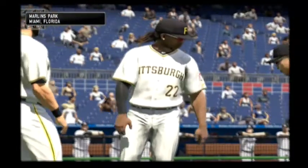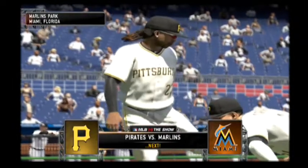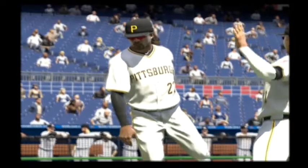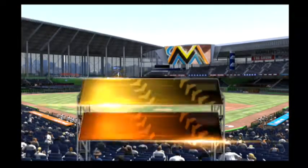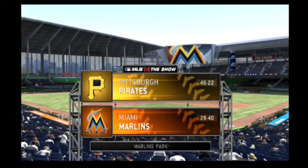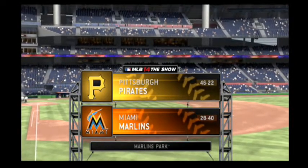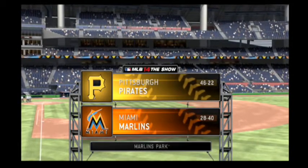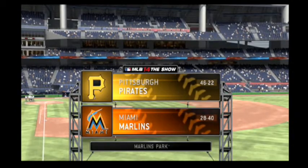Afternoon action coming up from South Florida. It's Pirates baseball next on the show. MLB The Show's coverage of Major League Baseball brings us to the great state of Florida and Marlins Park in Miami. One for the dads here as we get you set for this Father's Day matchup between the Central leading Pittsburgh Pirates and the Miami Marlins.